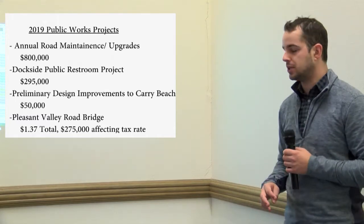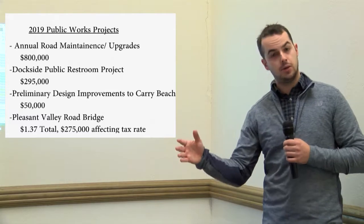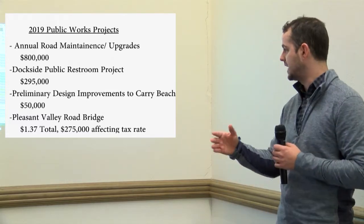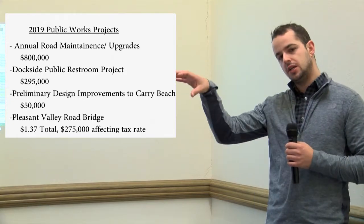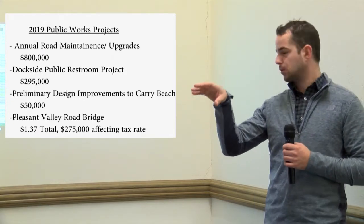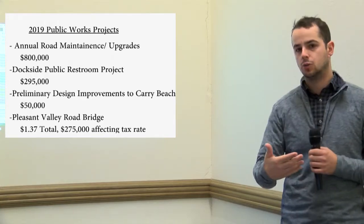Fourth project is actually the Pleasant Valley Road Bridge. And this is a bit complicated. This is a DOT, New Hampshire Department of Transportation, and town shared project. So it's actually an 80-20 split. The state, because it's on the Red List Bridge program, takes care of 80% of the project. The town is responsible for 20%.